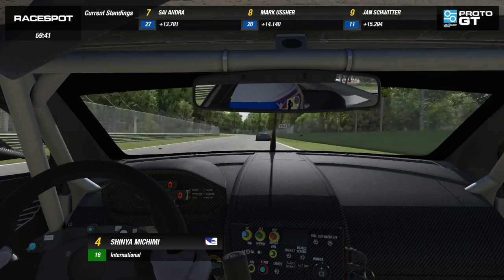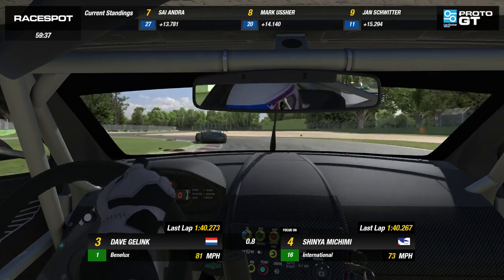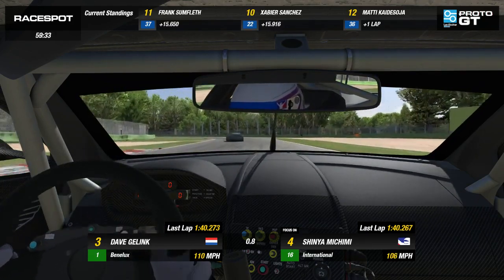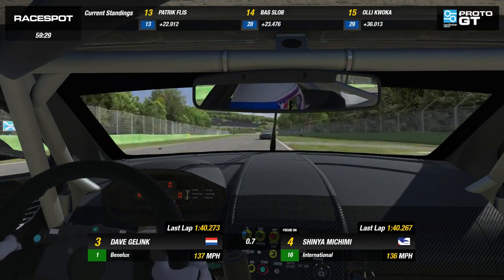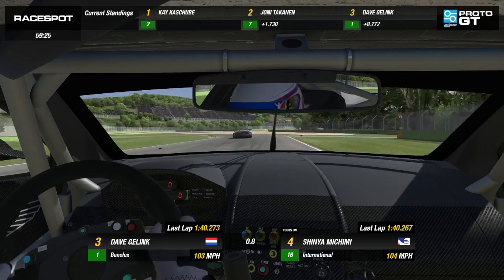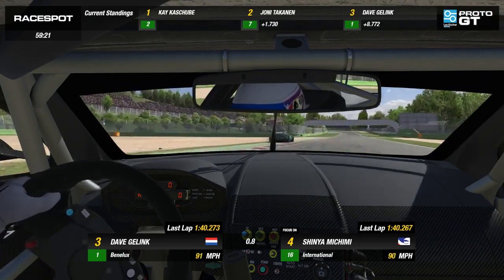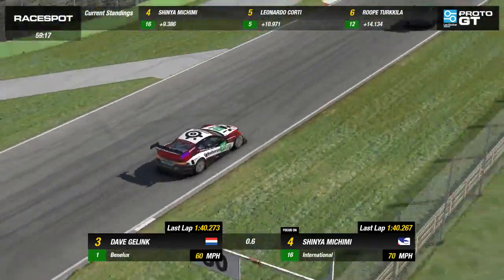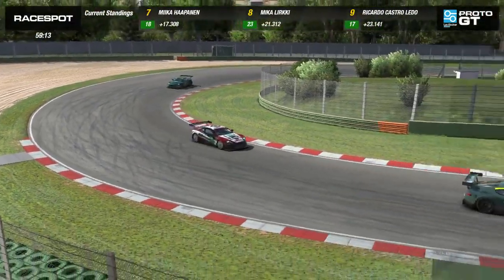as he runs himself in the number 16 machine. The gap between himself and Dave Dealing remains, Connery, at 0.7 of a second. Yeah, it'd be interesting to see how the prototype field will negotiate this GT1 traffic, let alone the Ford GT traffic, because these GT1s are much quicker than Ford GTs. I think Shinya is keeping this gap stable at the moment to Dave. He's not gaining or losing, so maybe he's looking to the pit stops to try and get in front.